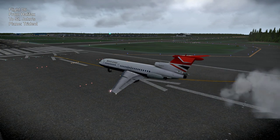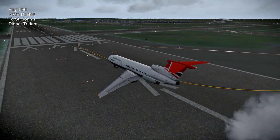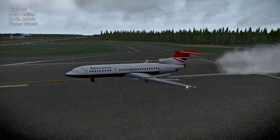Hello everyone and welcome back to Around the World in 80 Planes, where we are going to fly from Halifax to St. John's in a Hawker-Siddeley Trident. A very unique sort of aircraft.